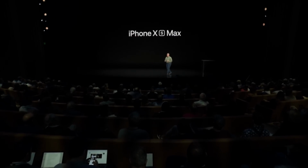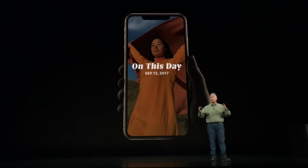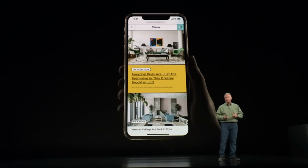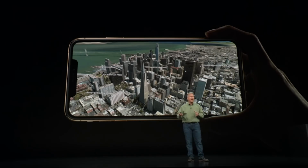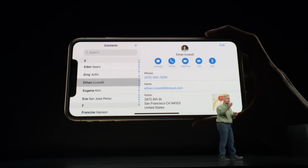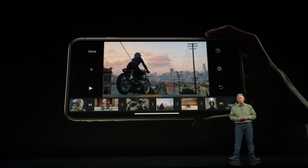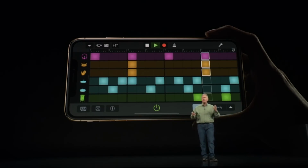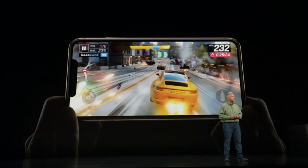And the Max is an incredible experience. Watching videos on it is cinematic. Looking at your photos bigger than ever is incredible. Surfing the web, looking at flyovers in Maps. Even when you're using some of the built-in apps, the team is taking advantage of the wider display when it's in horizontal mode to give you a split view like here in Contacts. It's awesome for editing videos in iMovie, for creating songs with GarageBand, even playing immersive killer games. It's so much fun on the iPhone XS Max.